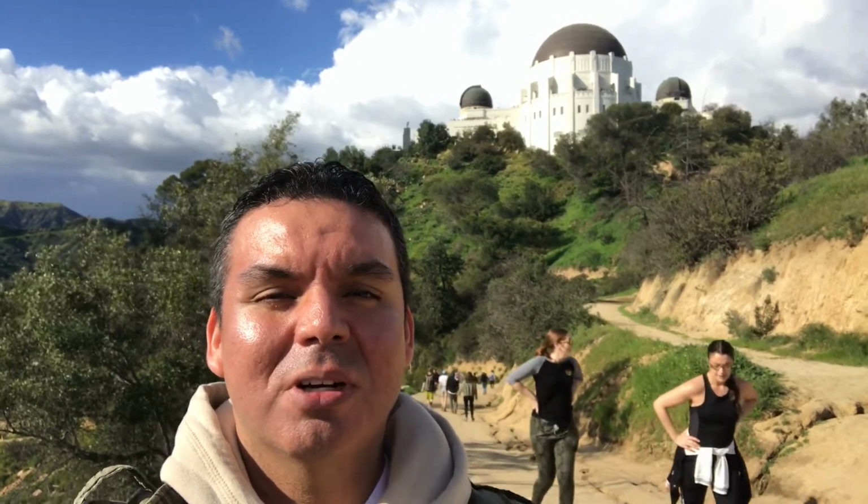And I made it, guys. I made it to one of my favorite views of the Griffith Observatory. This right here, I just love it. I've seen it in a bunch of postcards, magazines, and yeah, it's definitely one of my favorite views of this beautiful structure. And like I said, the hike down to this location, it's not too bad.